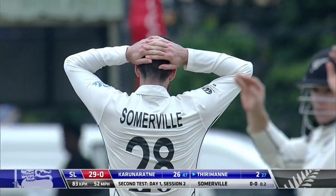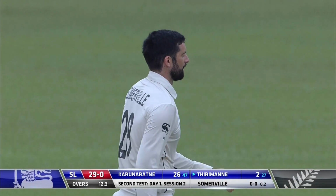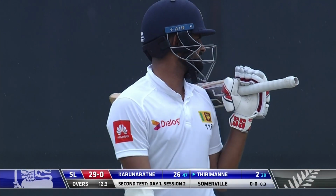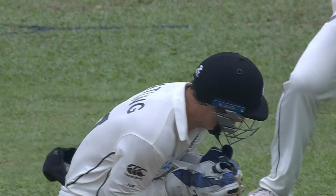Thought that was an edge. Certainly did. There was a noise. BJ Watling. Not happy. Bottom edge straight down. Not a wicket-taking delivery. Wide, short. Oh yes, oh yes, that's a chance.